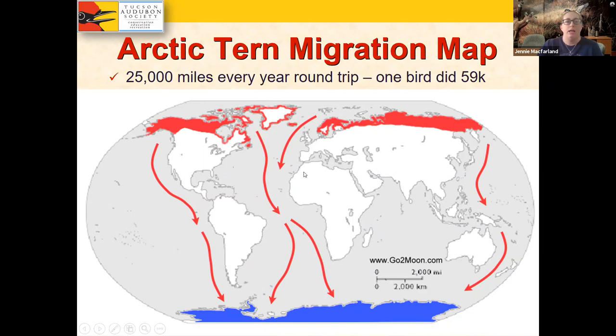They average about 25,000 miles every year on their round trip journey. And one bird that had one of those tags on it is now the record holder for the longest migrant, and he did 59,000 miles. So an amazing, amazing bird. It was so exciting to see one in Green Valley and know that these birds are such amazing world travelers.